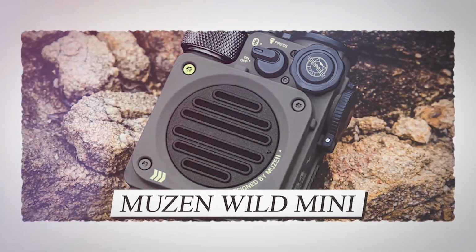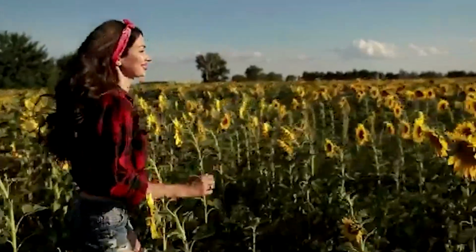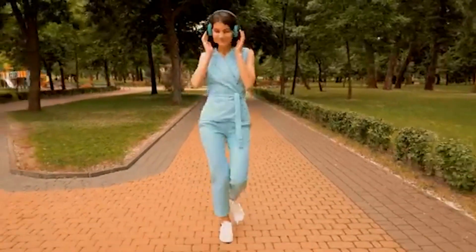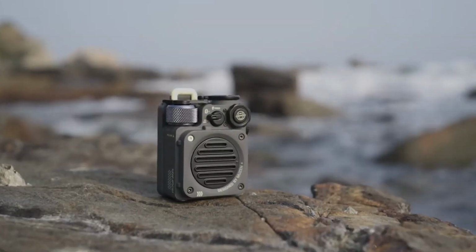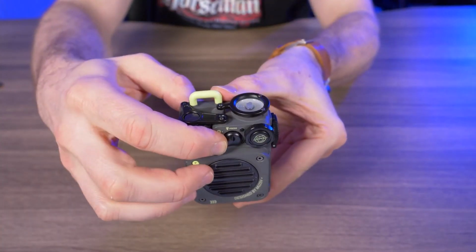6. Musin Wild Mini. Sometimes you really just need to exit the city and go into the wilderness to enjoy the landscapes and listen only to the sounds of nature. But some people want to hear their favorite music absolutely everywhere, which makes the Musin Wild Mini the perfect device for them. This tiny gadget features an all-metal body and is a portable, very durable, and sturdy speaker. Check this out.